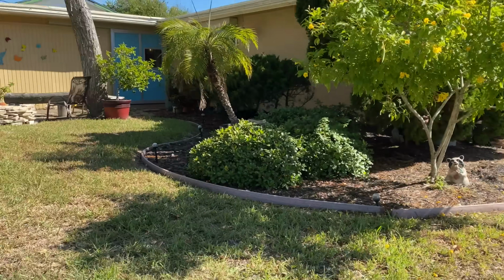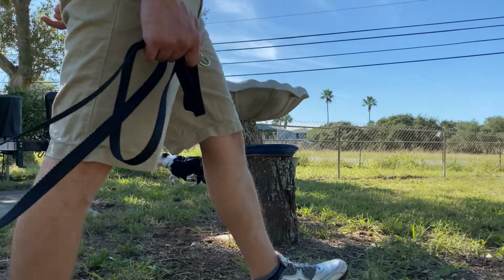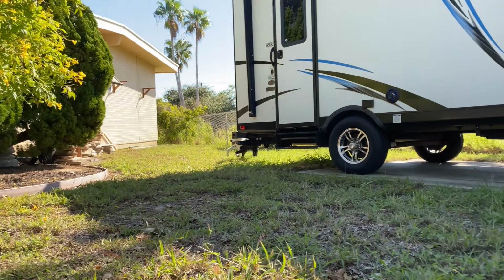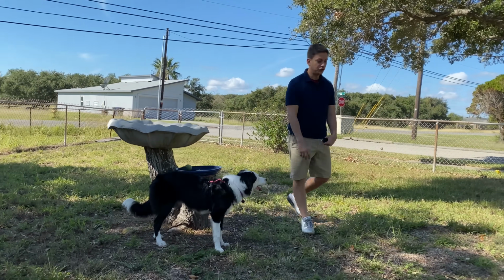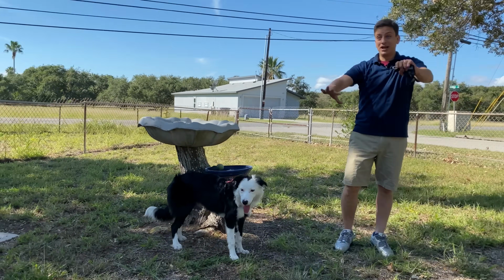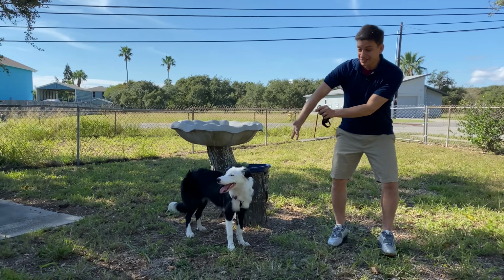In general, I don't trust dogs off leash in new places until they've shown me that they're extremely reliable for many months while on leash first. One of the best ways to start introducing off-leash training to your dog is to bring them to brand new places like this that are secure. But just because it's secure, she doesn't realize that.